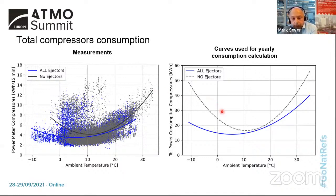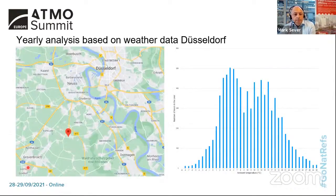On the right side are now these two curves, but calculated on an hourly basis. And when we have this model of the system, we did the following comparison. The store is in Grevenbroich, which is near the Düsseldorf area, and I took data for the reference year in Düsseldorf. And here you can see the weather profile.